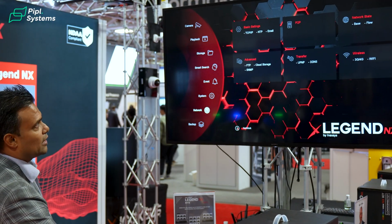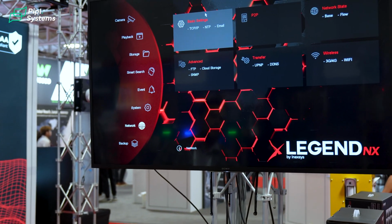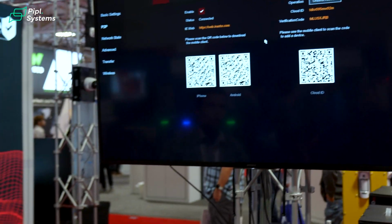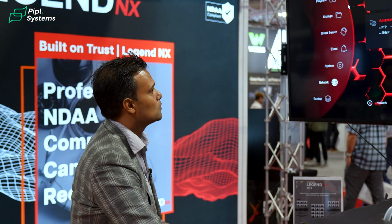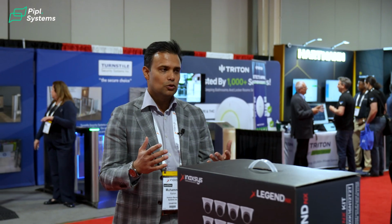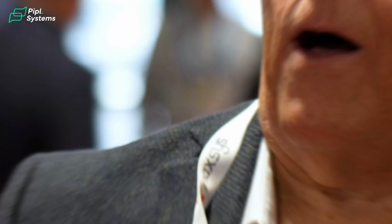Also on the networking side, it's super easy to get online. Peer-to-peer, standard stuff here. You click on it, scan the QR code, and you're good to go, okay? So that's our LegendNX line. Of course, with all of these products, we're happy to get more in-depth and explain better some of the feature sets that may be more and more important to you. But that's our LegendNX line.